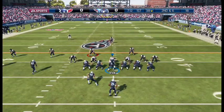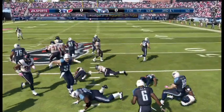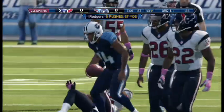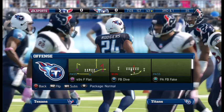And it'll be second down and 6 after the running play on first down for a gain of about 5. What that run does, it just puts the offense in a good situation. So a good, positive run.